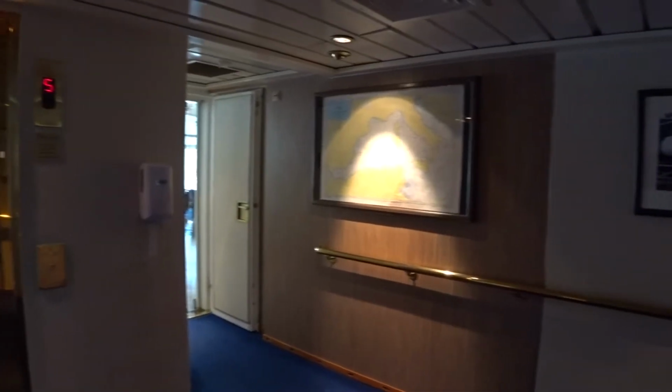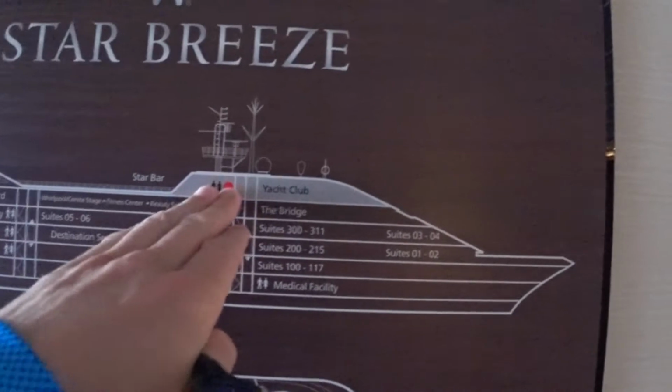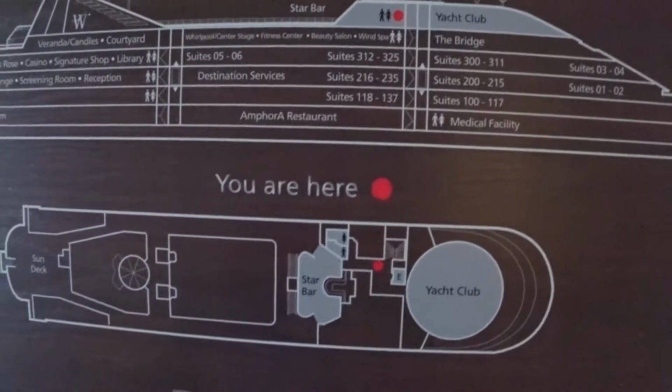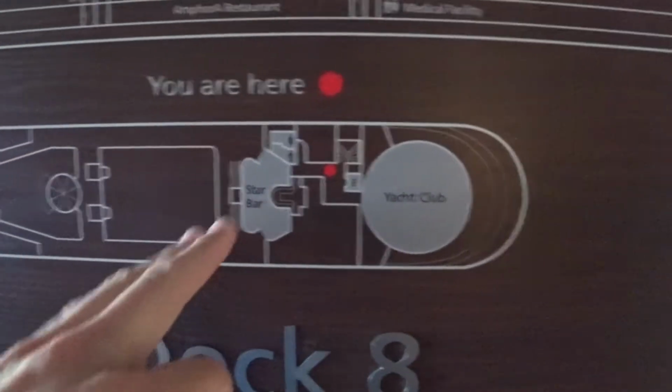Alright, just back from the Yacht Club here on deck 8, we do have a small single forward elevator. And here's the ship plan. So this will tell you where you're standing and on what deck and what's on every deck and kind of the position on the ship where it is. And here we are just back at the Yacht Club. We'll have a look now at the Star Bar and go back here on the top deck.